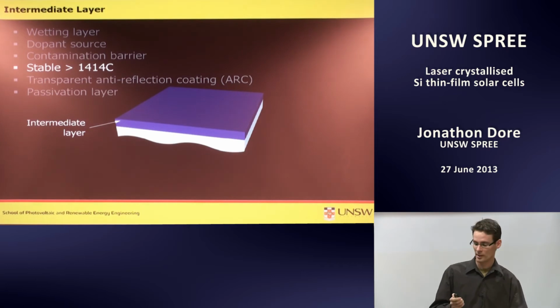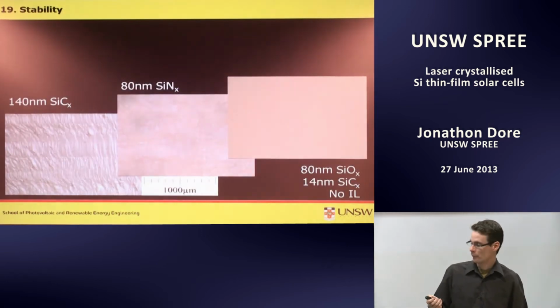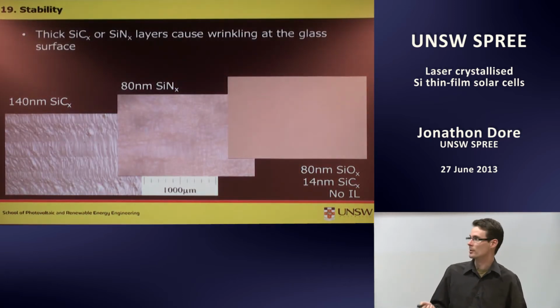Okay, the next thing we want it to be is stable at the melting point of silicon. And first we're going to have a look at the mechanical stability, and this is the actual look under an optical microscope of the interface between the glass and the silicon, or at that intermediate layer. And what we see here is when we use thick silicon carbide layers, we get quite a lot of wrinkling, suggesting that there's a bit of stress going on there or something's happening. The same occurs with the nitride, a bit of a different pattern, but we still get some wrinkling effect there.